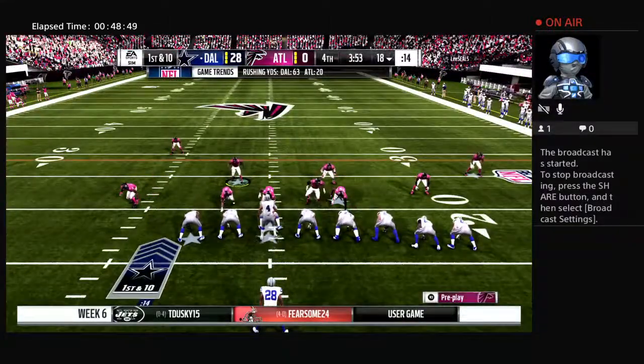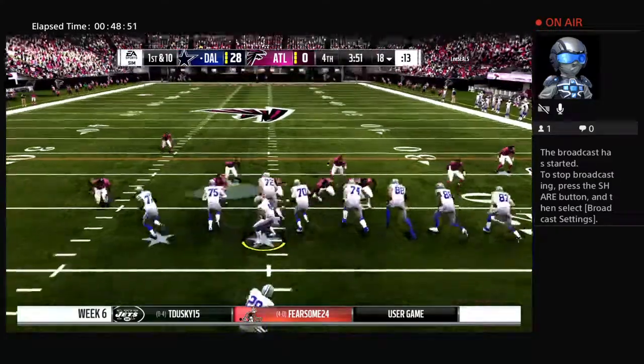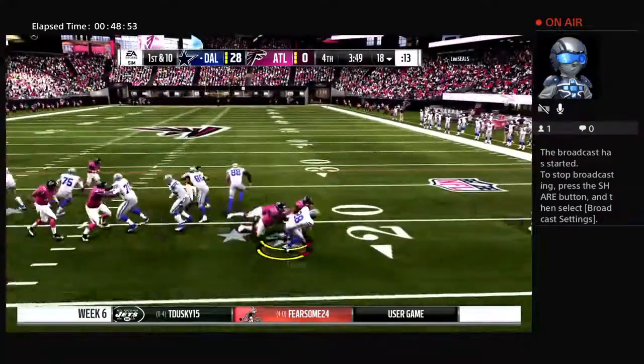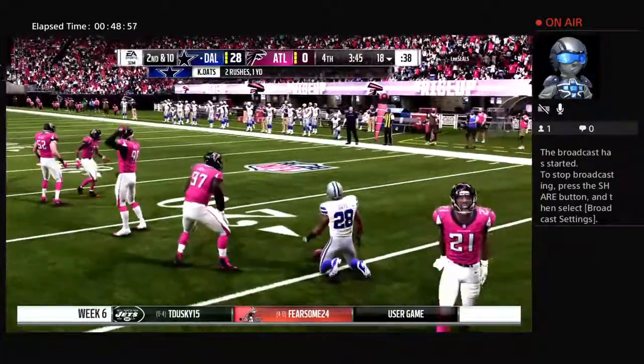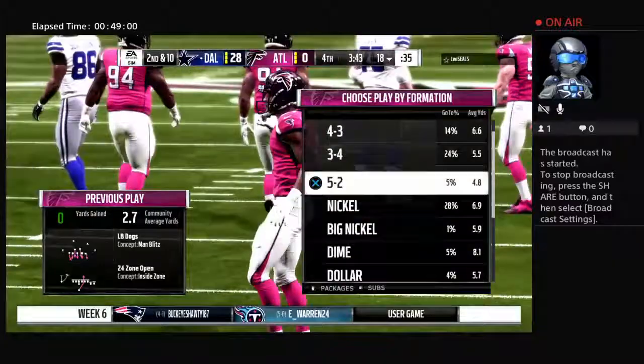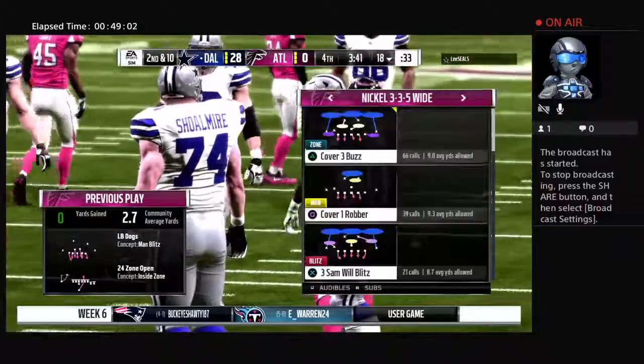Yeah, offensively, they had the bye last week. Defensively, did not. Is that really a big factor? Is that more talk during the week? I think the more that you talk about it, the more that you emphasize it, the more sometimes it comes true for your team. Desmond Trufant there making the tackle.